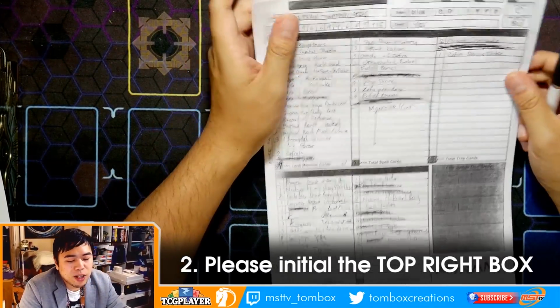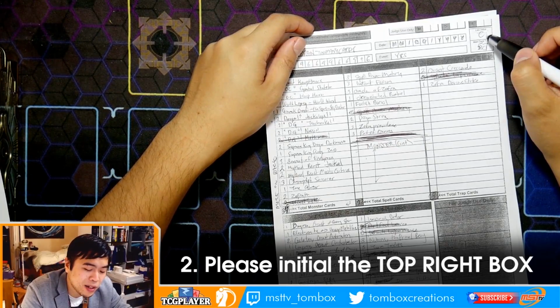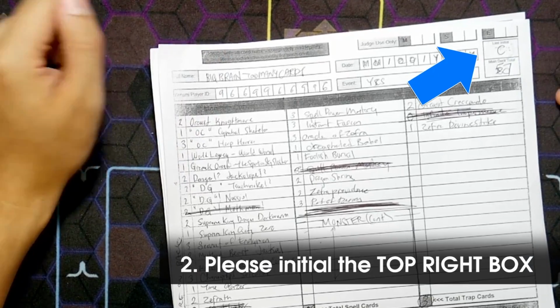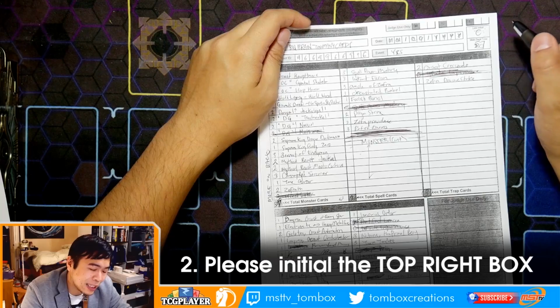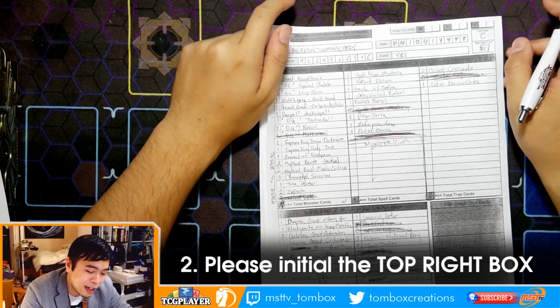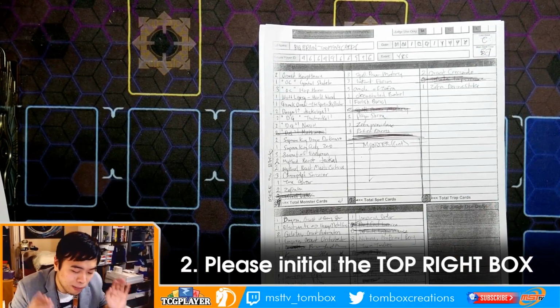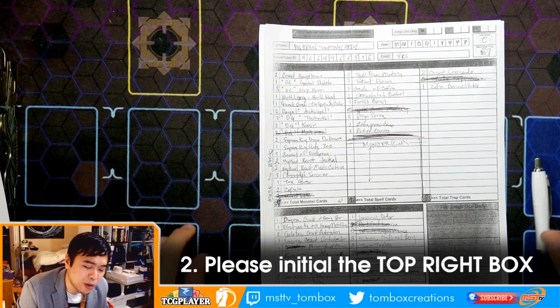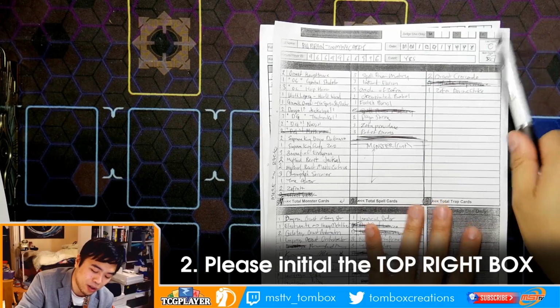Okay, so in terms of a PSA, tip number 2, make sure you guys initial up top, because if you don't initial up top, you might get called up to the registration to initial your deck list, and that is a thing. So make sure you initial it, because it just signifies that, hey, this list is written by me, I've checked everything, this is what I'm agreeing to. So that being said, it is the player's initial up there.